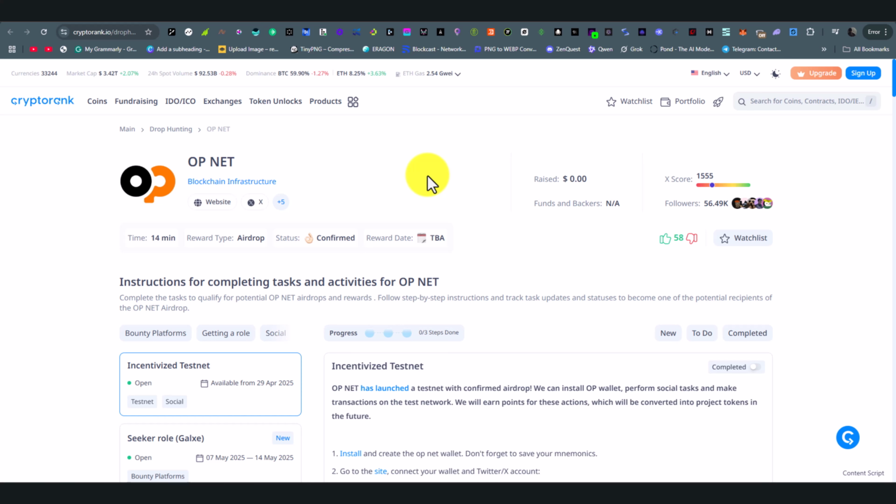So today we are going to join a new project which is called OPNET. OPNET is creating a meta protocol to deploy smart contracts on Bitcoin without altering its core principles. This new system, which doesn't currently exist, allows smart contract deployment similar to Ethereum. The project is promising with a confirmed airdrop for participants. So its funding details are not revealed yet, but it's a confirmed airdrop, so I think you should join.